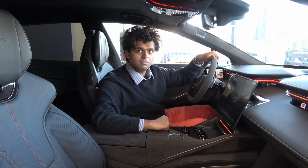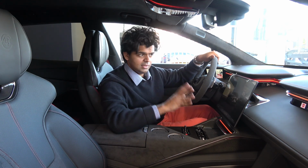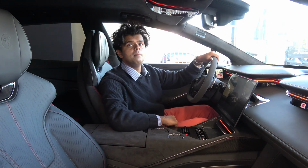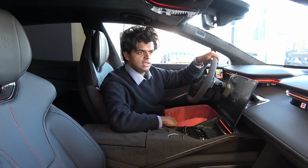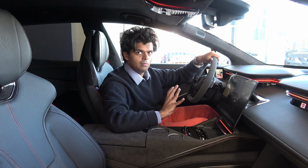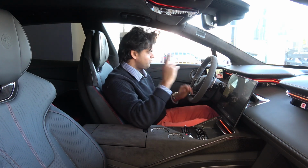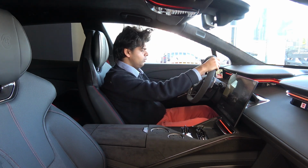Am I a fan of this concept? No. I'm just going to straight away say this. No, I prefer to have a big instrument cluster like what I've seen in Audi, BMW, and Mercedes. Although Mercedes is starting to scare me with the big, massive screen right here. Oh my goodness.